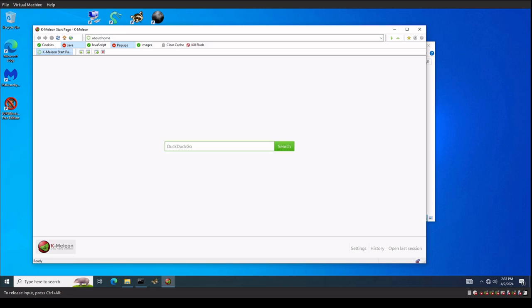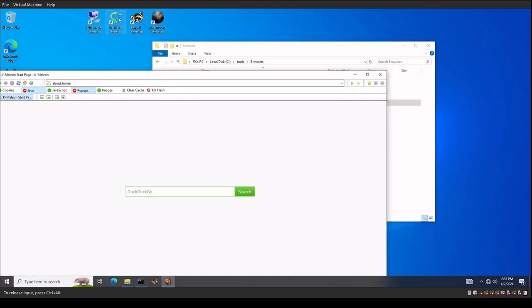It's old school. Still, as far as what we have going on, I would recommend the Serpent, then the MyPal, and then probably this as third for a Windows XP environment. For Windows 10 or Windows 11, where you need old school appliances, I would give the K-Meleon browser number 1 so far. But let's continue on the list and see what else is available for us to take a look at.